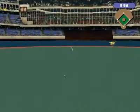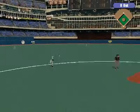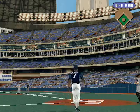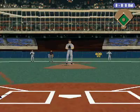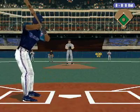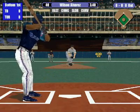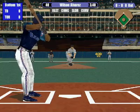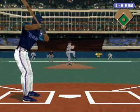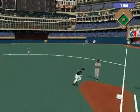Sharp liner to center field. Jim, that was a great at bat. He just put the ball where the fielders weren't. One on and nobody out. You couldn't ask for a better day. Sunny and mild, it's gorgeous. It's baseball weather. Hit back to the mound. He makes the catch.